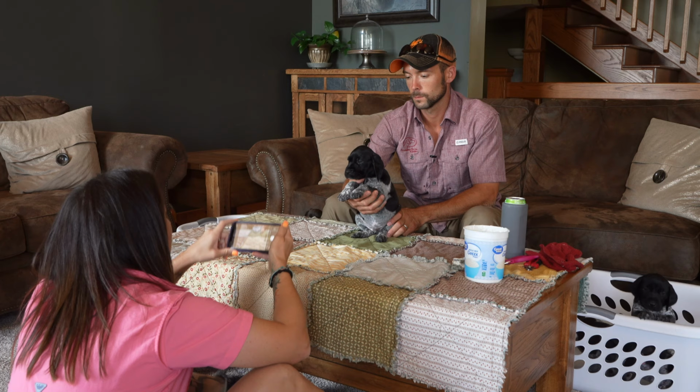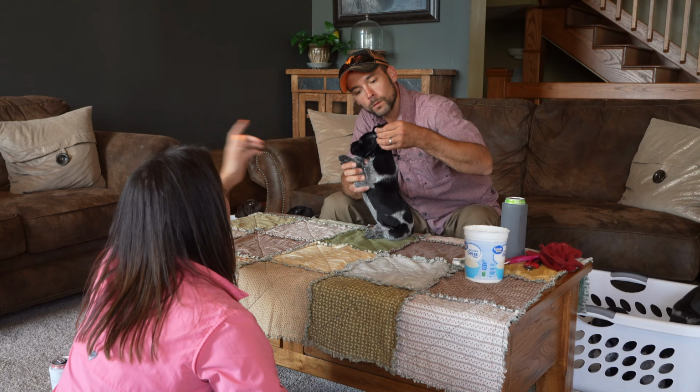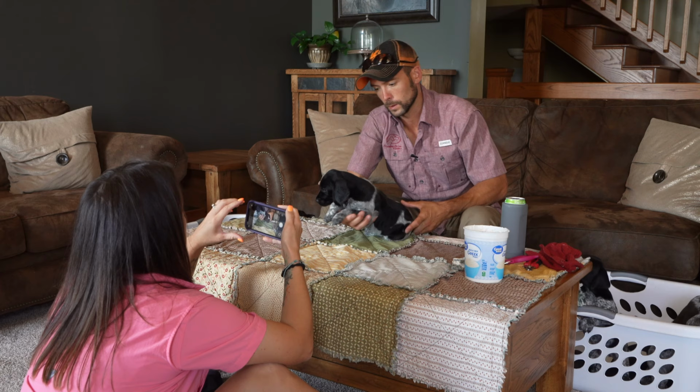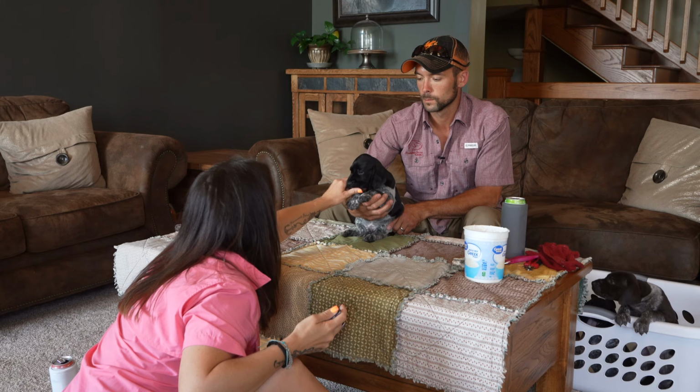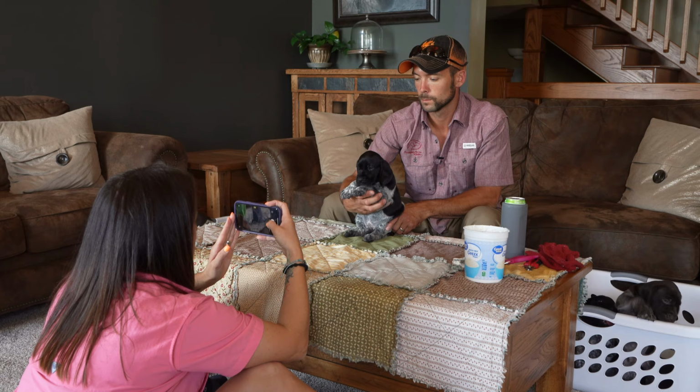Does he have yogurt on his ear? No, up at the, or maybe it was a reflection because he's black and so shiny. Maybe that's what I saw. Hey, his ears are all wrinkled up with your hand. Oh, that's adorable. Oh my goodness. You're melting my heart, little buddy.